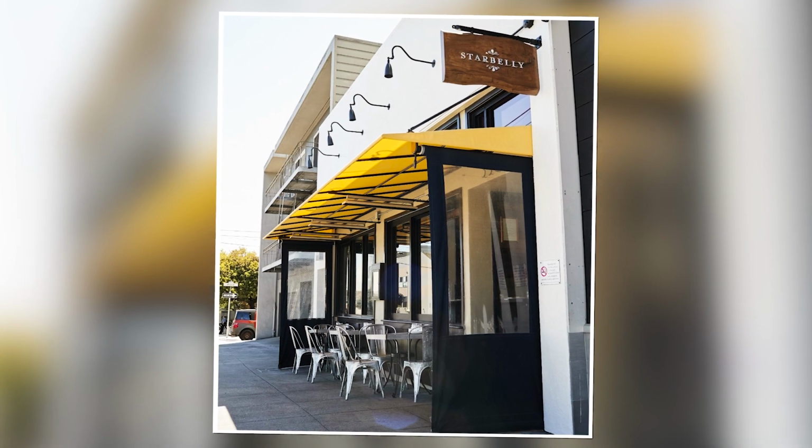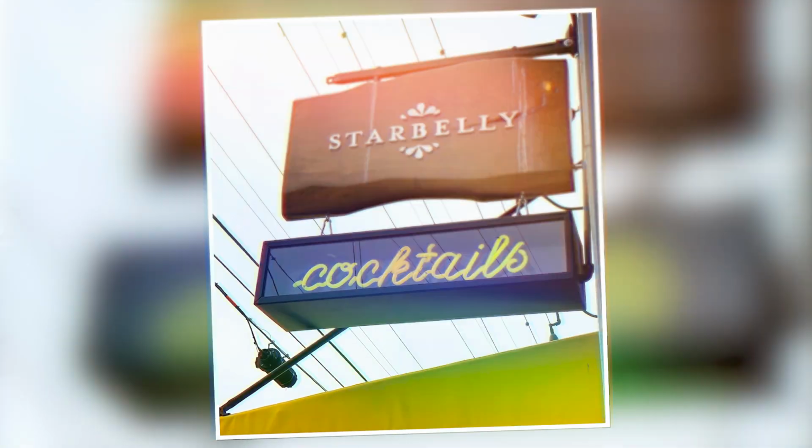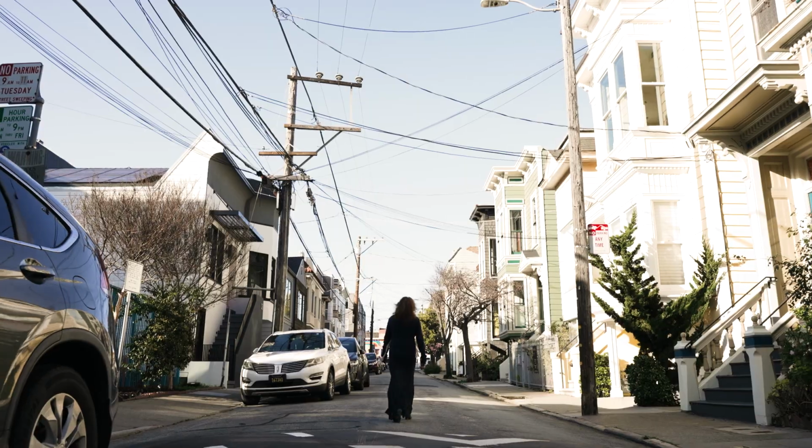Here we are at the corner of Pond and 16th, where the Heritage Muni line goes by and where Starbelly is. Starbelly is a favorite San Francisco restaurant that serves a staggering 5 tons of bacon. Let's walk down Pond Street so we can see the Victorians and Edwardians named after Mayor Pond.